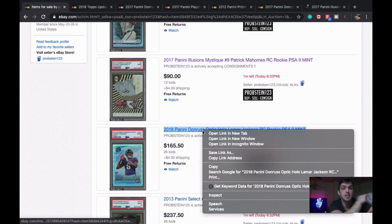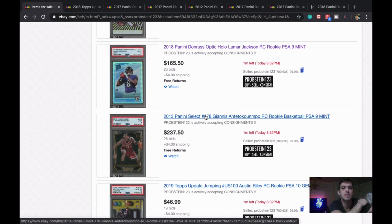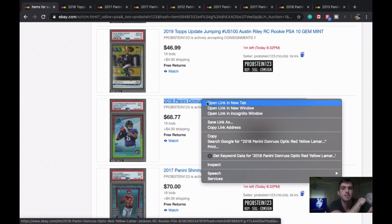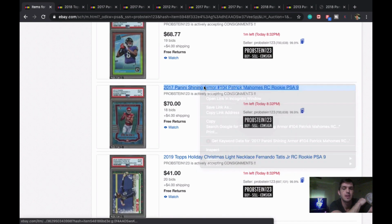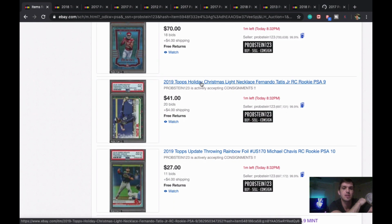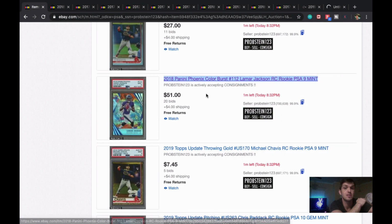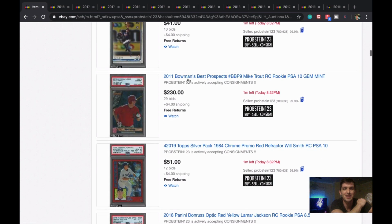Now, I will say, this is not all of my cards. I had a couple in last night that I forgot about. And then there was also an issue with one of my card auctions that I had to message Probstein about. It was actually a Patrick Mahomes Illusions PSA 10, and it was listed as a Lamar Jackson Illusions PSA 10. So I contacted him. He got it fixed immediately, and it's relisted to end in a couple days. And I'm glad, too, because nobody was bidding on it. Like nobody was looking at this.